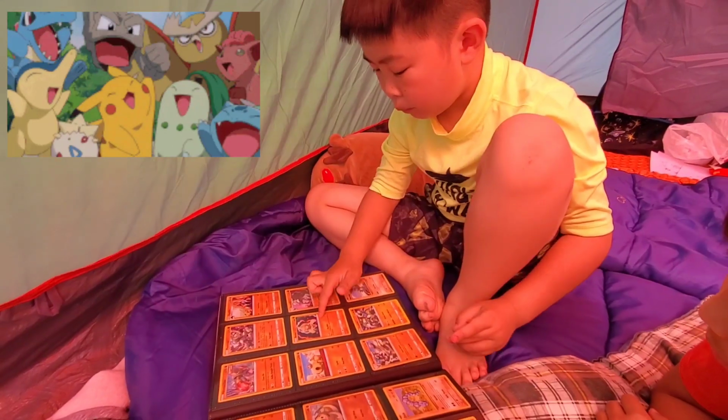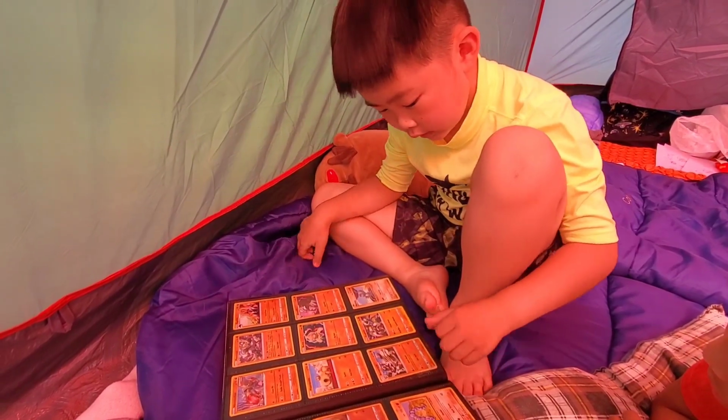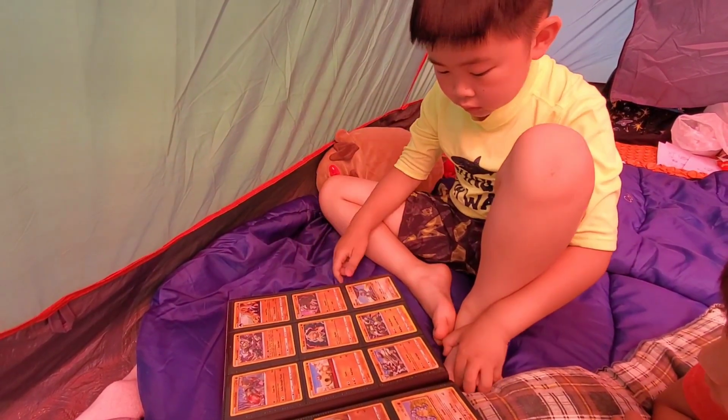First order of business, Pokemon cards. After that, we went to explore the amphitheater and the visitor center.